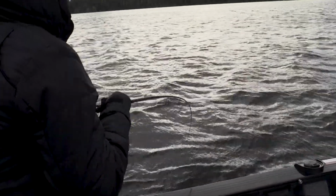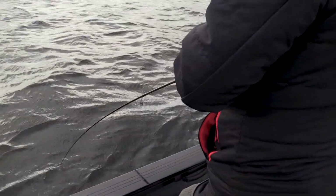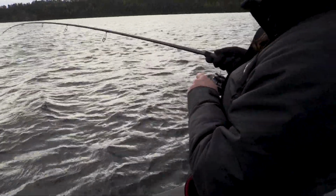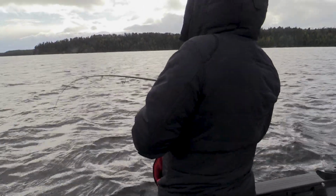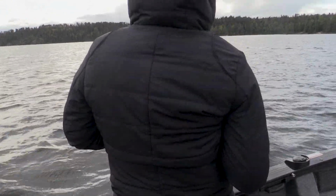Whoa, whoa, whoa, whoa. There he goes. Oh, wow. We got some drag peeling. Woo! It's going to the deep zone. Lake trout are so much fun. Yeah, they are. I'm gonna grab the net, hon. Yeah, we're gonna need the net, but not quite yet, I don't think. I don't think he's ready yet.